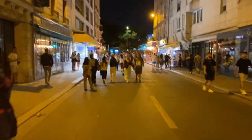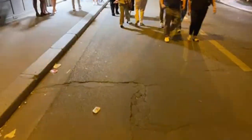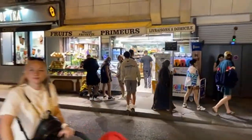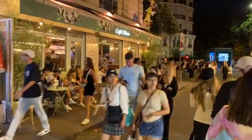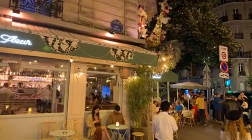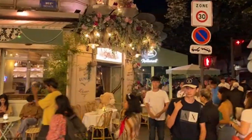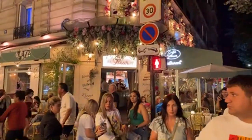So I think these people, they waited for the Eiffel Tower to twinkle and now it's finished, so they are leaving the Eiffel Tower area. There's an Eiffel Tower, and there's the Eiffel Tower. For those of you who don't know, fleur in French means flower.